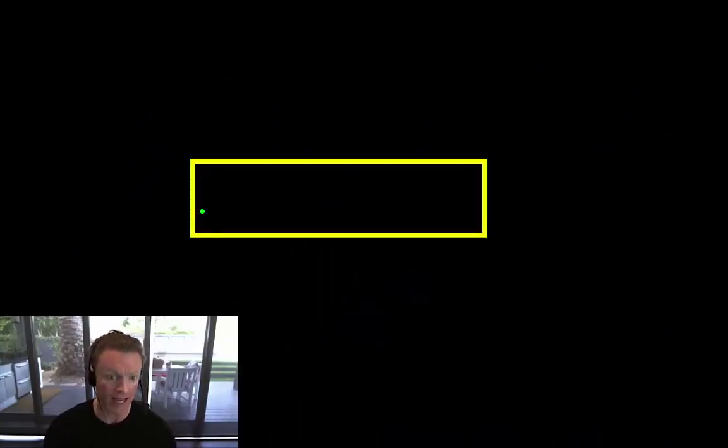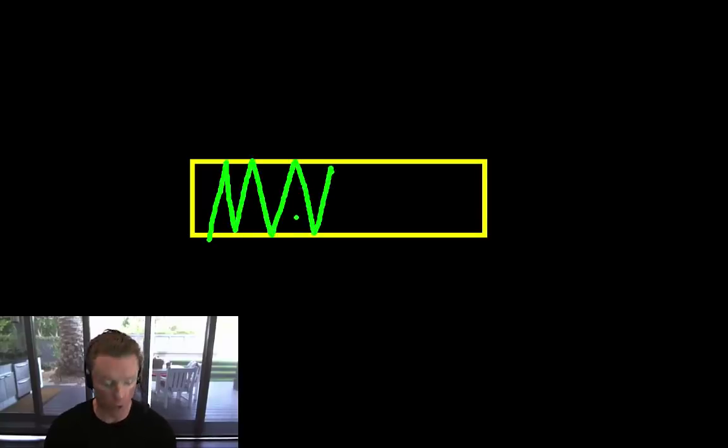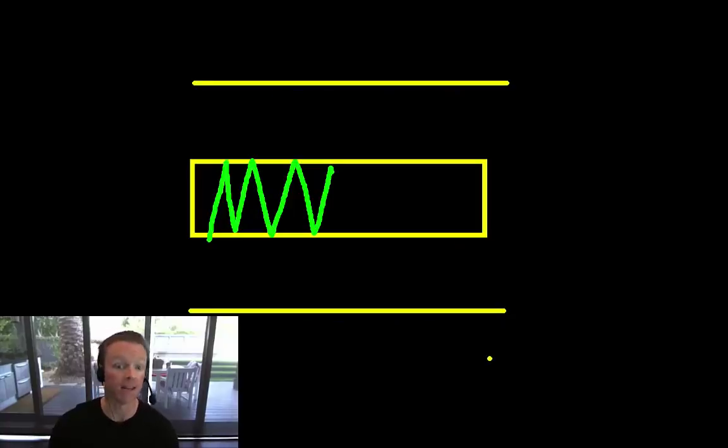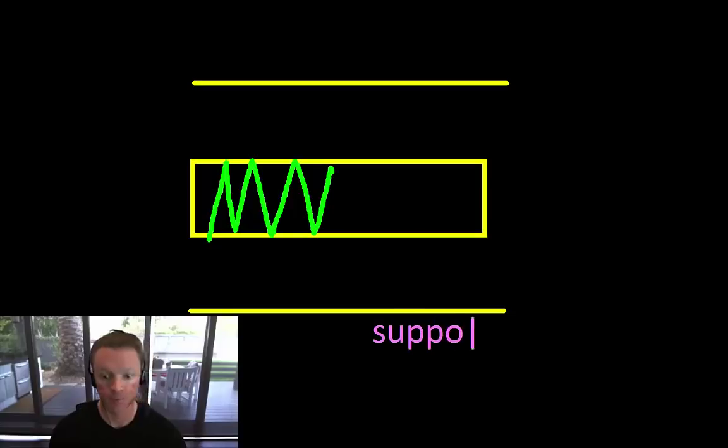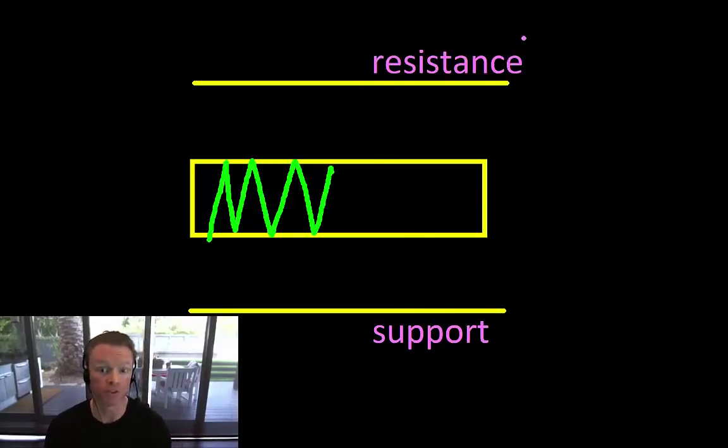What I mean by that is whenever I find a market trading inside a range, whether it's a triangle or a rectangle, I'm going to take that range and find levels of support and levels of resistance overhead. To do that, size of the range, copy and paste it up, size of the range, copy and paste it down. What that does is it creates levels of support below us and levels of resistance above us. Once I have those levels, those are my go-to levels.